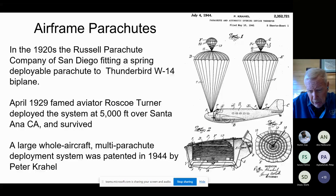Another kind of spin-off version of the module system is an airframe parachute. Rather than separate the crew from the aircraft, the whole aircraft comes down under parachute. This was actually demonstrated by Roscoe Turner in 1929 in a biplane, where he brought the whole aircraft down by parachute. It was also used at least in the concept stage for other aircraft, including very large aircraft.